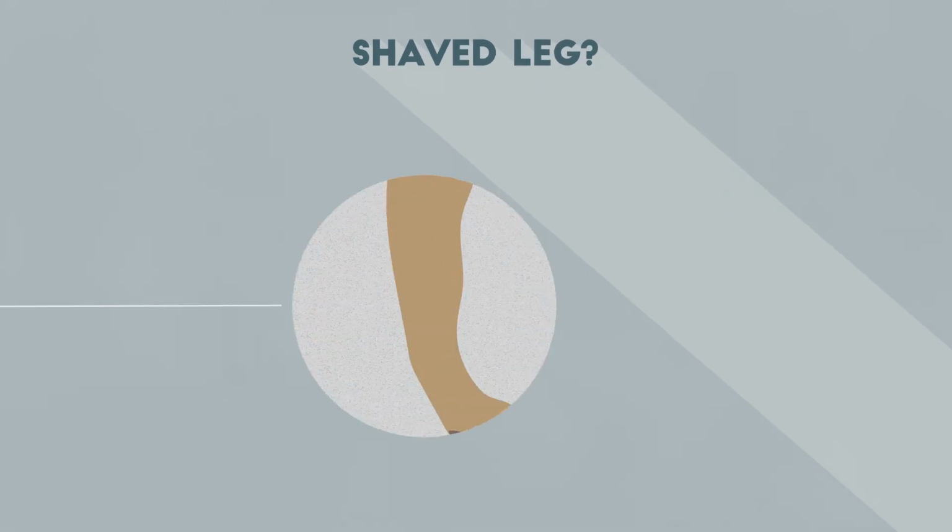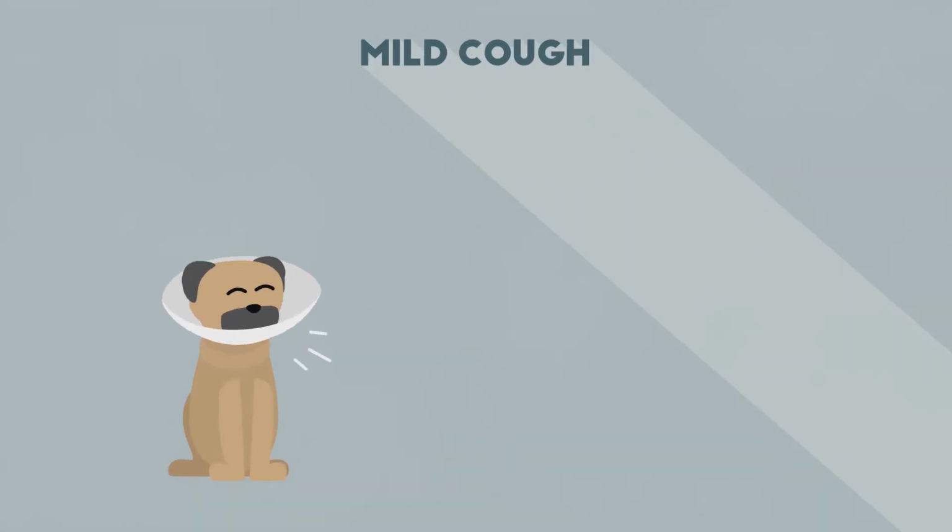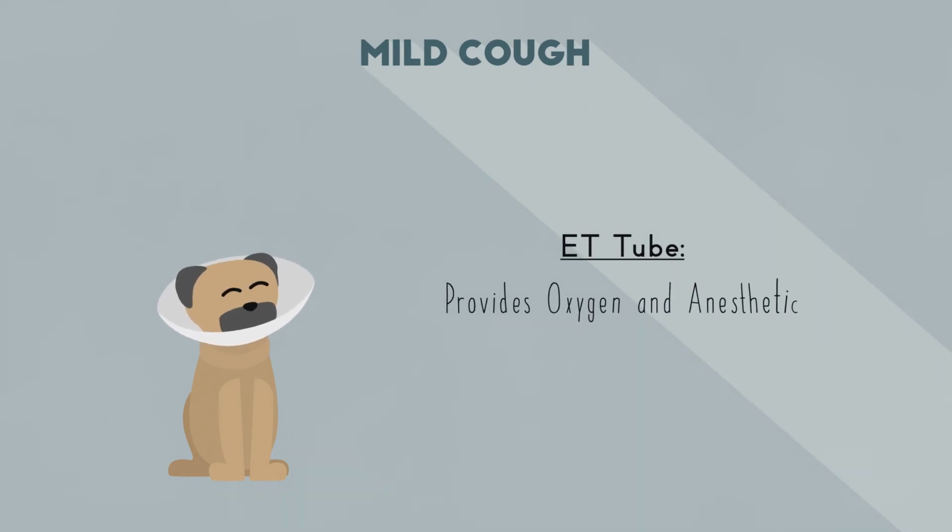An area on one of your pet's front legs may have been shaved when we administered an anesthetic or sedative. If this area is bandaged, you can remove the bandage the day after surgery, unless we instruct otherwise. Don't be alarmed if your pet has a mild cough for a few days after surgery. Their throat may have been mildly irritated by a tube that provided oxygen and anesthetic during their procedure. Contact us if coughing continues or worsens.